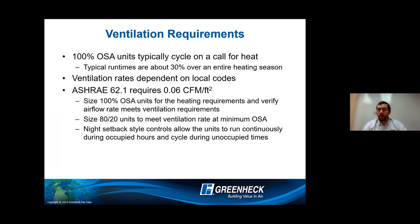When it comes to those 80-20 style units, a lot of times what we'll do is size them, or set the minimum damper position, so that we're always meeting our minimum outside air requirements during occupied times. And then potentially in the unoccupied times, we can cycle those units as well to reduce operating costs and prevent bringing in unnecessary amounts of outside air while that building is unoccupied. So the typical control option when it comes to using this equipment is to run it continuously during the occupied times, use that high discharge temperature to provide heating as needed. And then in unoccupied times, we'll set them up so that they'll cycle on a call for heat and just discharge at high discharge temperatures.